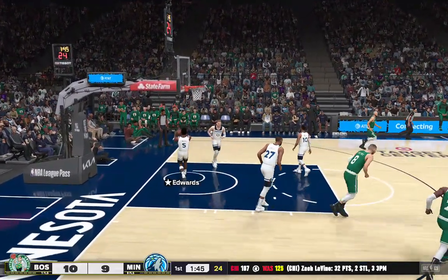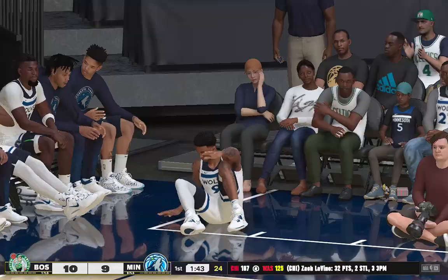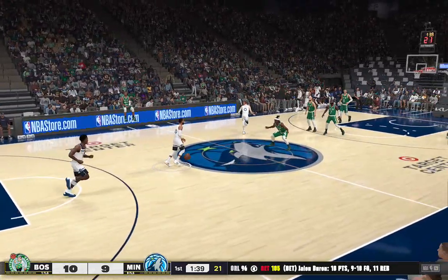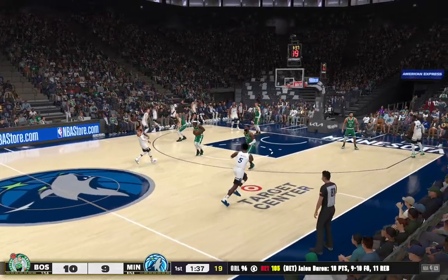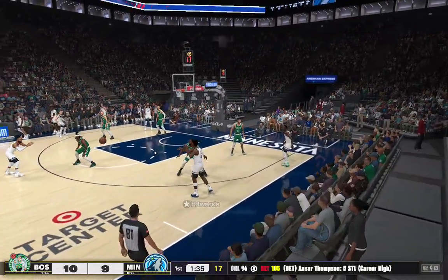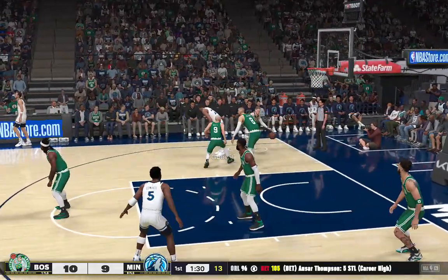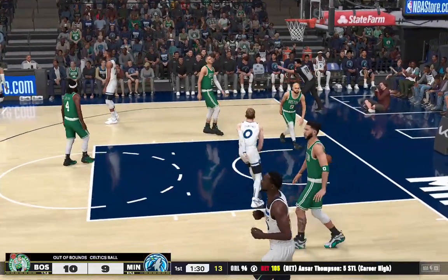Gets the 3 to fall. Tatum's got 10. Boy, what a quarter for him. I mean, he's found his rhythm, and he's really riding that wave right now. Outside Edwards. Back to Conley. Pass to DiVincenzo. And out of bounds. Boston will have it.